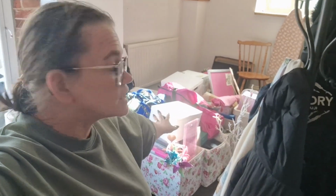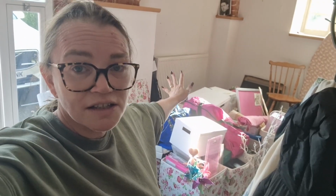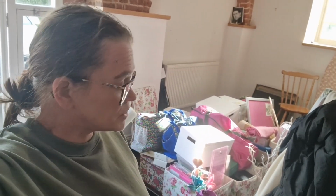There is a huge pile of stuff over here. This is all destined to go into the van, and it'll be the last lot of stuff to go back to the home studio now.